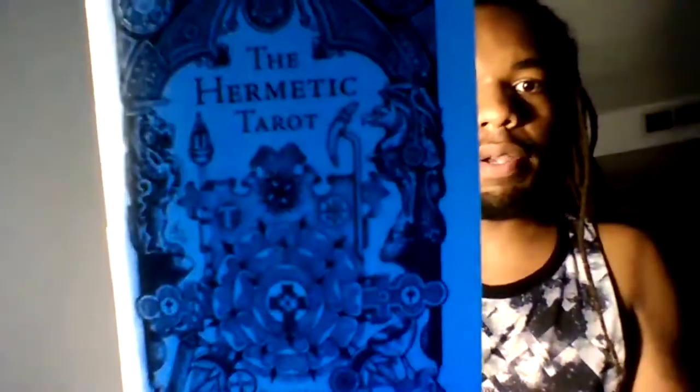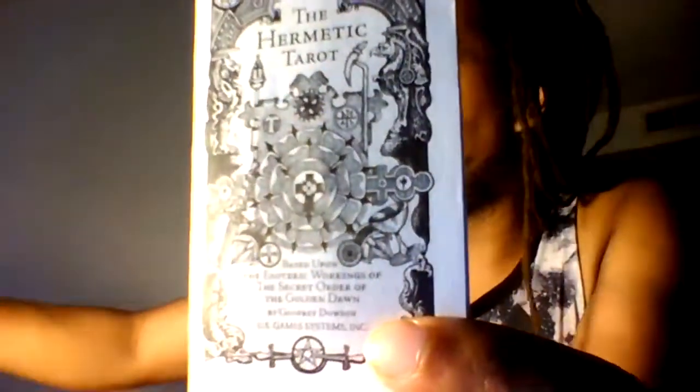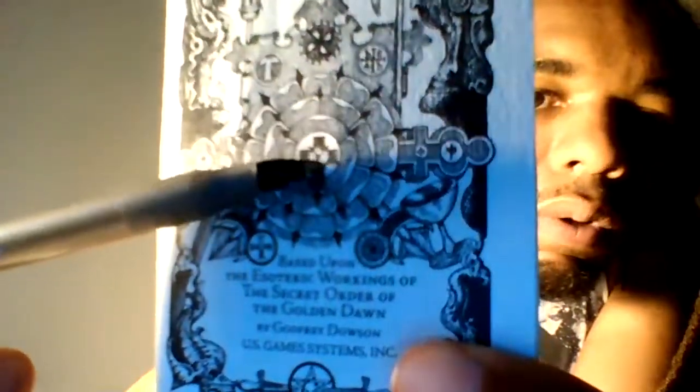The Hermetic Tarot. Again, we can see this fantastic reference to the Rosencrux of the Rosicrucian. I need like a stylus. Here we go. We see this sacred rose here, all the petals. We see this cross in the center. This is the Rosencrux, the Rosy Cross.